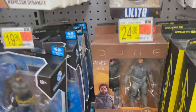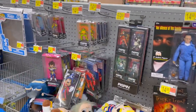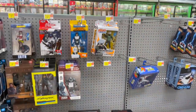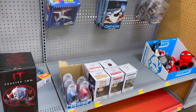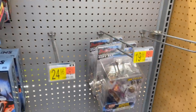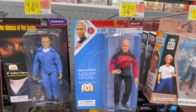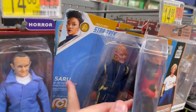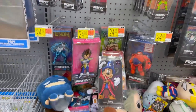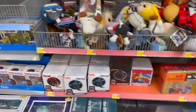Got some Batman, Deathstroke. Nothing really new here, though. It's pretty much stuff we've been seeing for the most part. Doc Brown in there. I think all the Amigo stuff is all stuff we've seen. So, yeah. Let's go ahead and head to our next stop.